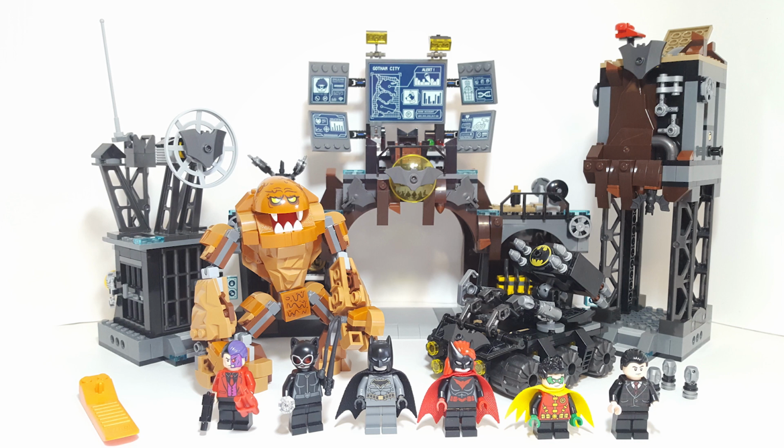I'm sure that this would be on the higher end of that because I really like some of the play features here. And I think that this is a great way to get people into Batman and DC because this has some of the best elements that I think of when I think of the past Batcaves, everything from 2006 all the way to today. It's just crazy how long it's been that we've gotten Batman sets.